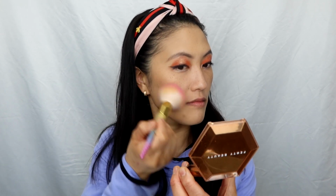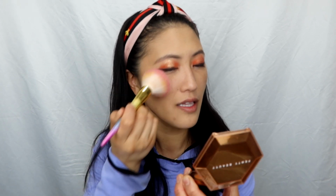Taking my big fluffy brush, I am going to just, let's see, kind of apply it like a highlighter, but at the same time like a blush, but at the same time like a bronzer. It has that color and reflectiveness where you can just place it any which way you want. Honestly, that's how I feel.